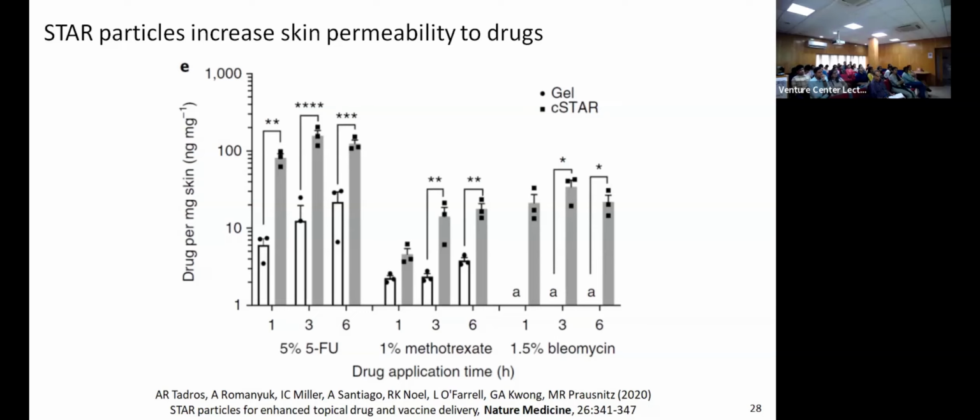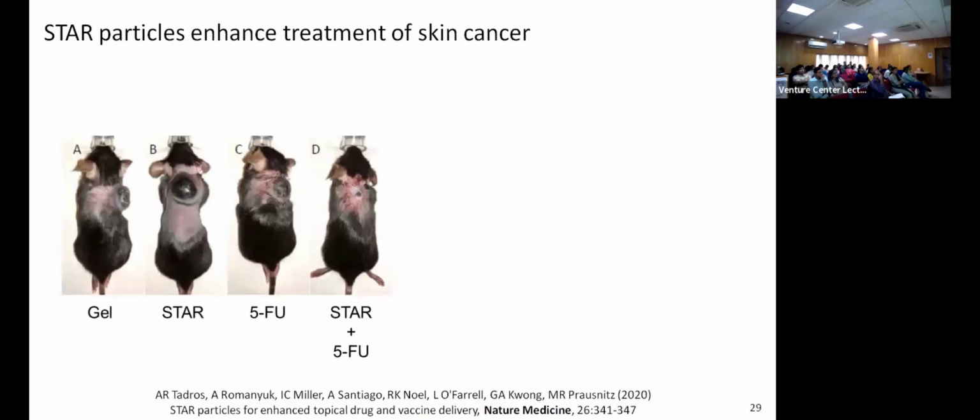We took a next step on this and did a little more work on the 5-fluorouracil, now in the mouse model. This is a mouse melanoma model where you can see if we rub just gel on the skin, or we rub gel with star particles on the skin, but no drug. We rub drug onto the skin, but no star particles, or we use the combination, star particles plus the drug. In the first 3 cases, large tumors grew. In the 4th case, it didn't.